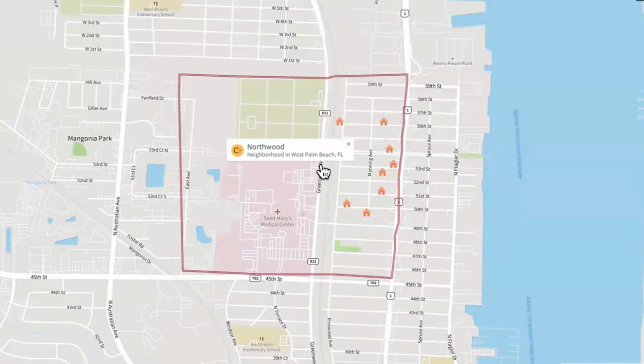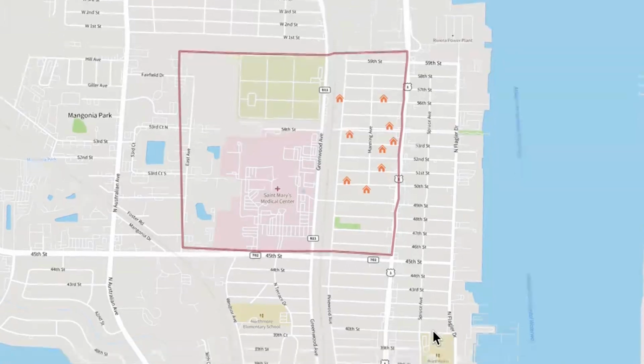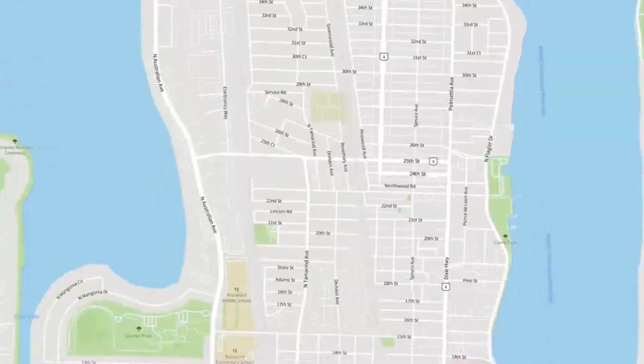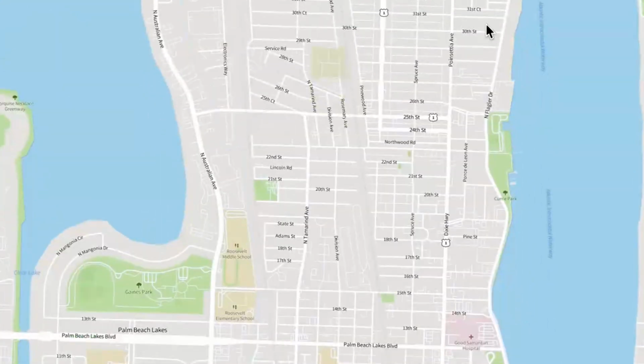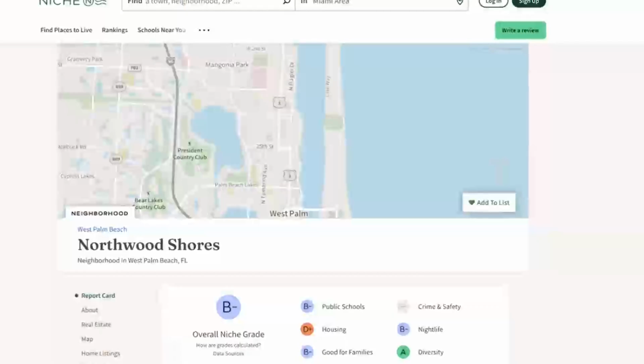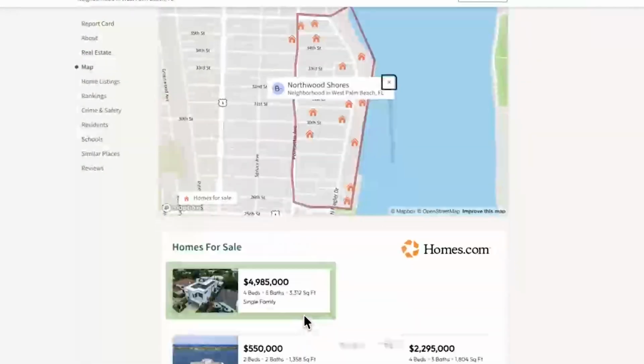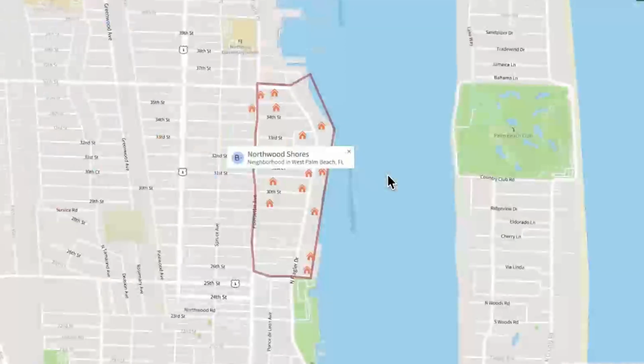This is showing west of US 1, and this is more industrial, with older rental homes here. Here's the hospital. This is all commercial. So this is really where I'm talking about, all this area along the Intracoastal and down to here, which is Northwood Shores. So I put in Northwood Shores, and then all I get is just that little area that I'm also going to talk about, which is a very nice little area right here.